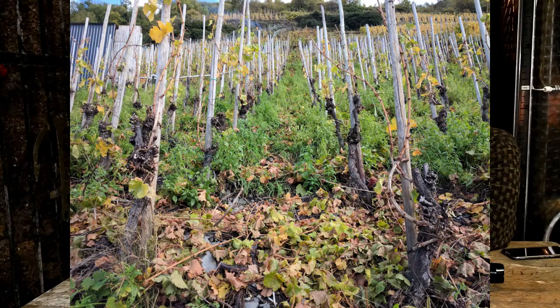Eisbruch translates to ice break or ice fall. The story behind the name is that when the Mosel is completely frozen, which happens only once in a while nowadays because of climate change, the ice of the Mosel breaks at exactly that point where the vineyard is. The river makes a small curve there, and that's where the local people said, so that's the Eisbruch vineyard, the ice break vineyard.